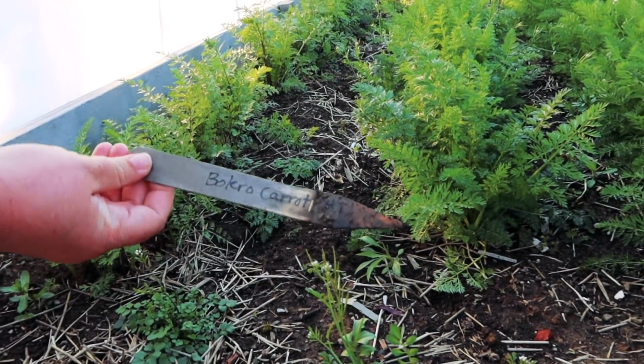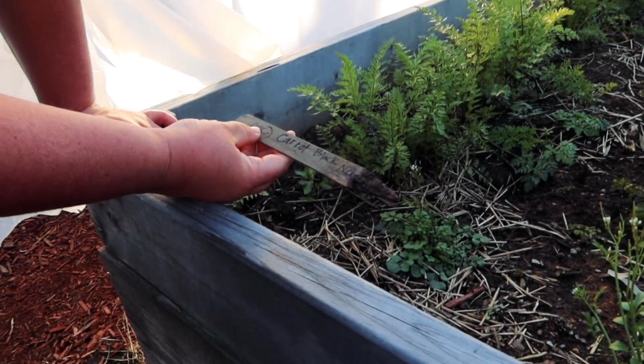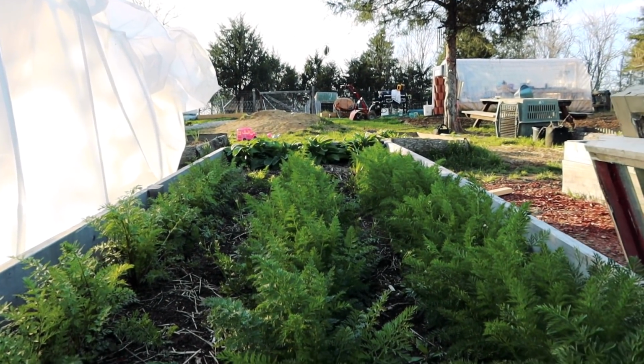Bolero carrot from Hoss Tools. Bolero. That's the one. And then this one is a very popular one, the Black Nebula. Black Nebula. From Baker Creek. Yeah, so there's all those. And then on the very end is our Comfrey that has come back and is being beautiful.